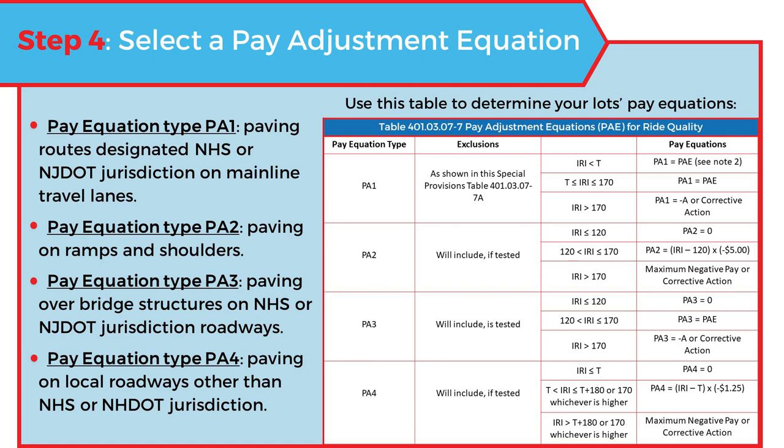So again, this table is from the special provisions, and you move from left column to right column. You look at your pay equation type, and your pay equation type is determined by whether or not this is NHS, whether it's a main line, whether it's a shoulder, whether it's over a bridge. And then you move to the next column, exclusions. If you have no exclusions, you move to the next column, which is a comparison of the post-construction IRI to the target IRI. And then once you find where that settles, you move one column over to the pay equation.